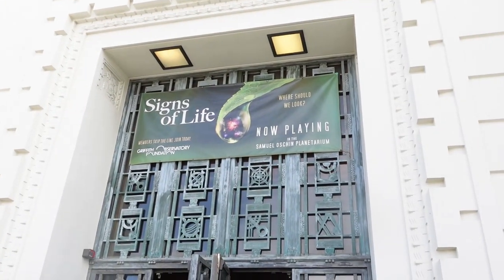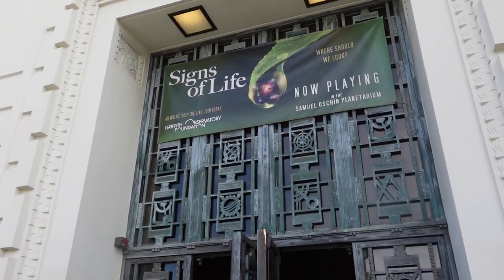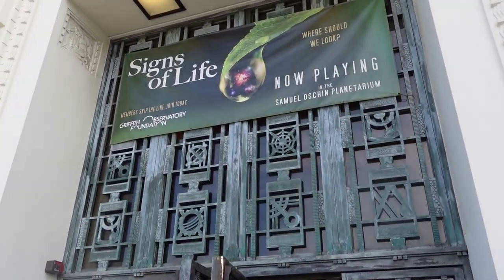All right, well, we've seen a lot of the outside of the observatory. Now I want to go in and see the inside and see what all is happening in here. I don't even know if there's anything in there besides the store. So let's go find out. I did see a lot of people lining up for some sort of planetarium show, which I think is free. Ooh, what's this? It says The Signs of Life. Where should we look? Oh, that's the now playing. I think that's the show.